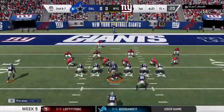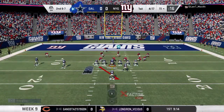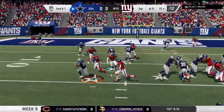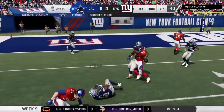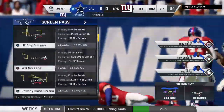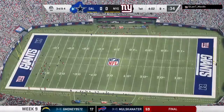The last run got 3. Now here's 2nd and 7. On the counter, it's Smith. And a pickup of about 4 down inside the 10 to the 8-yard line. And that's one of the reasons you like to blitz even on rundowns. It confuses the blocking assignments. It doesn't allow those offensive linemen to get up to the 2nd level.